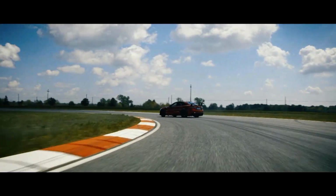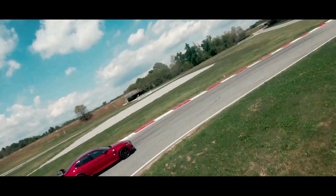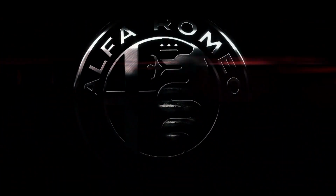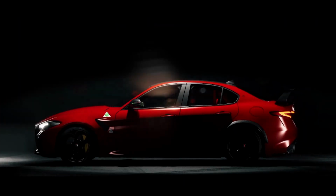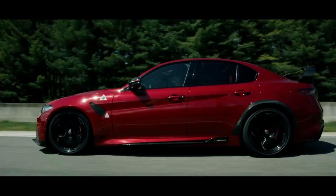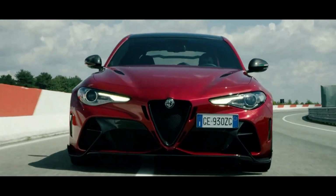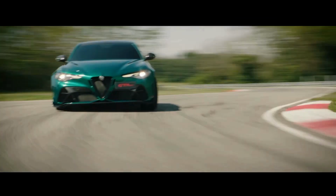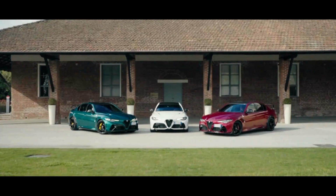GTA, Gran Turismo Allegrita, or lightened touring sports car. After 55 years, Alfa Romeo is reinventing a racing legend, the Giulia GTA. The special model, limited to 500 units, costs around €100,000 more than the previous top model, Giulia Quadrifoglio Verde. Is this price premium justified?